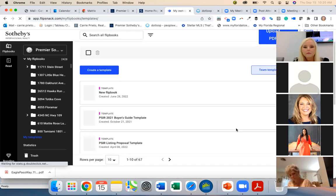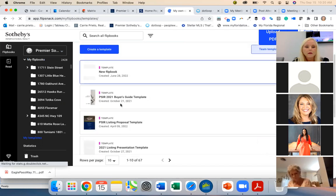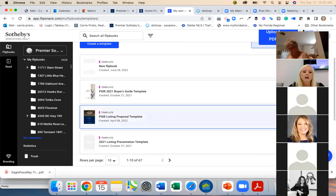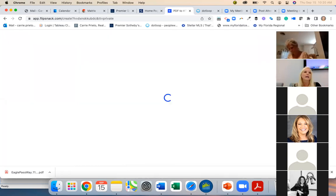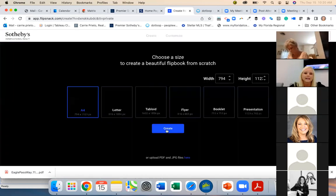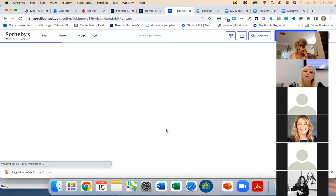Super slow. This new thing, which is awesome, is called the PISA Listing Proposal Template. This is amazing, guys. We're going to use it right now. Let me move my little thing here. I'm going to say use template. This has got all the great marketing stuff that they would do for a listing pre-created for you. So you just click on it, you say use it. It's going to take you right to it in the editable portion already.